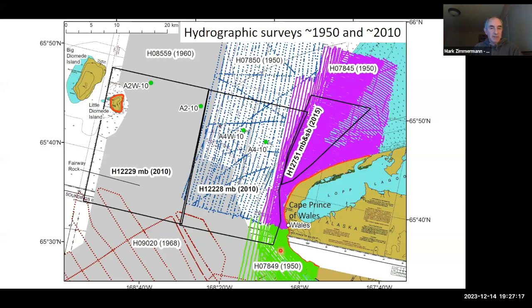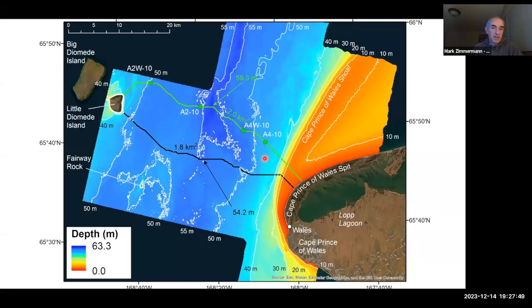To make a shore-to-shore map, I used these modern multi-beam data sets because those are the best ones, but I also had to add these older data sets to complete the picture, and then digitizing the shoreline here at Cape Prince of Wales and here at Little Diomede Island. Later, I could use this overlap to compare 1950 to 2010 depths and see if there'd been any depth changes. So this is the first detailed shore-to-shore map of the Bering Strait.